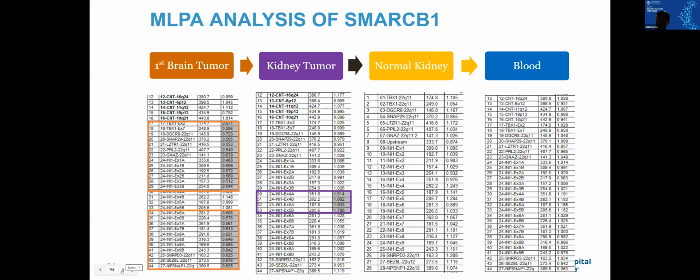And then when we look at the kidney tumor, you don't see deletions, but you see gains of exon 4 and 5. And if you look at the ratio compared to normal, it's not 1.5, it's almost 2, 1.8, 1.9. So I would consider that might be 4 copies of exon 4 and 5. So we got the normal kidney and the blood. We did not see anything gain or loss. But if you look at exon 4 and 5, you see the ratio compared to the normal, it's not around 1, it's 1.1 or 1.2. So based on all of this result, we came up with this theory of how this patient got predisposed to ATRT.